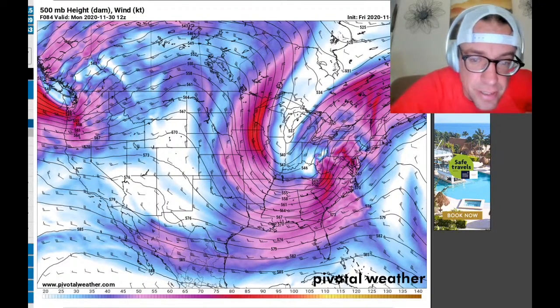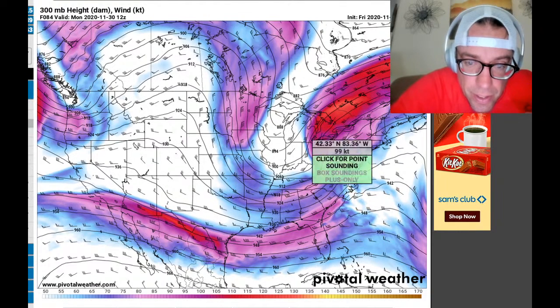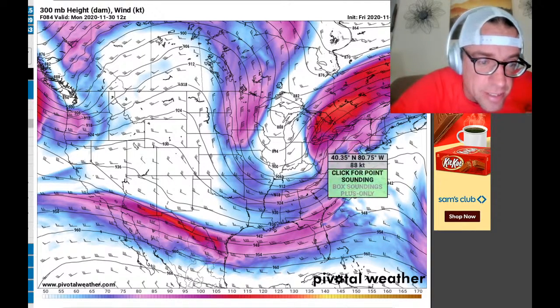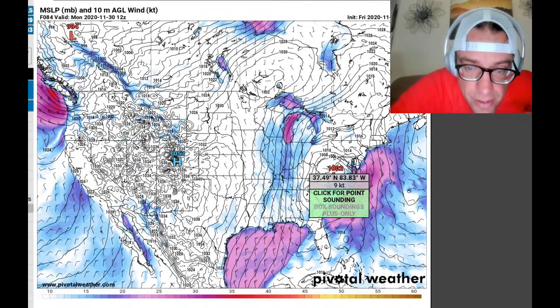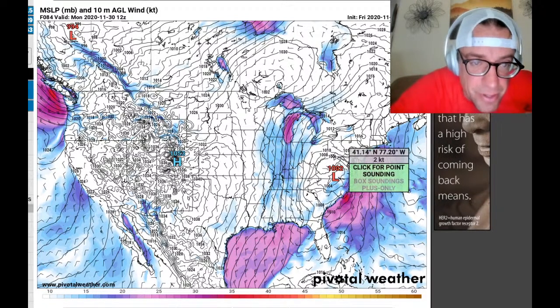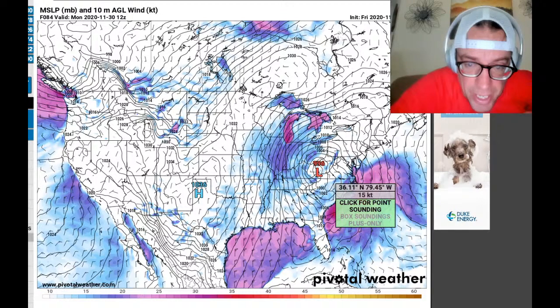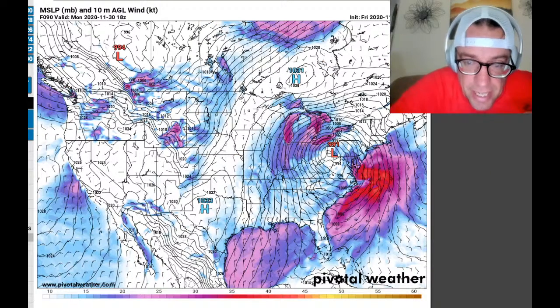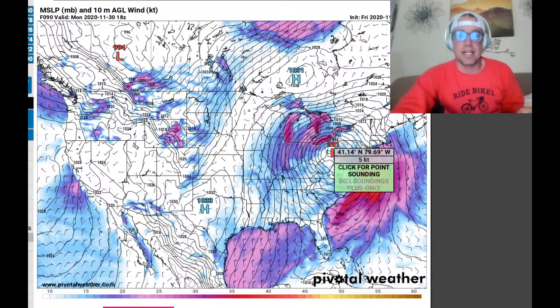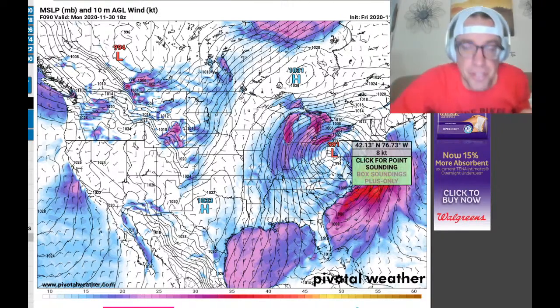Absolutely textbook upper level system here. Phasing happening. Some right entrance action here of the jet is going to cause that surface low to really bomb out. The NAM has it even further east than the GFS. See how much further west the surface low is on the GFS? There definitely are some discrepancies between the exact track, with the GFS taking it over Pittsburgh, the European a little bit further east, and the NAM seems to be in line with the European model.